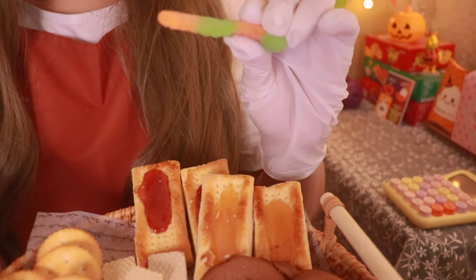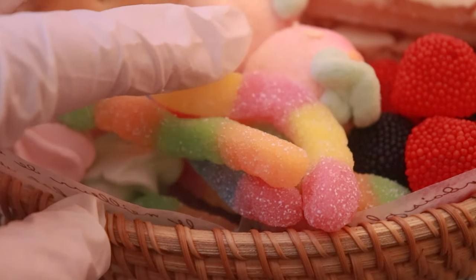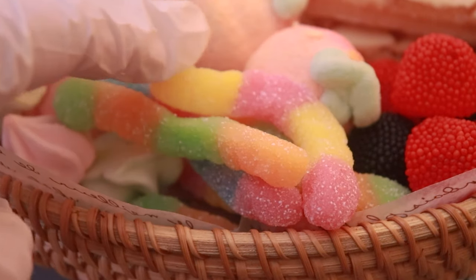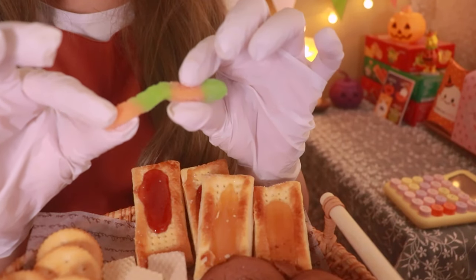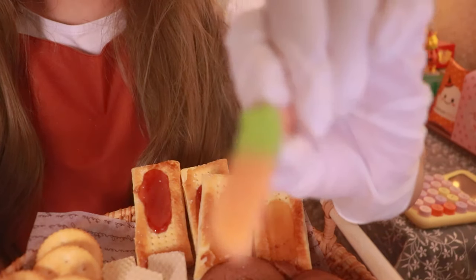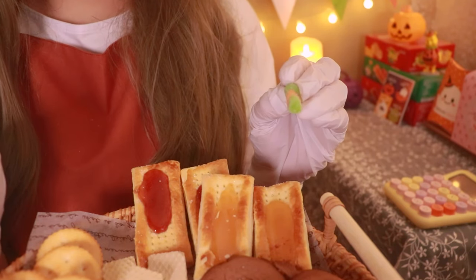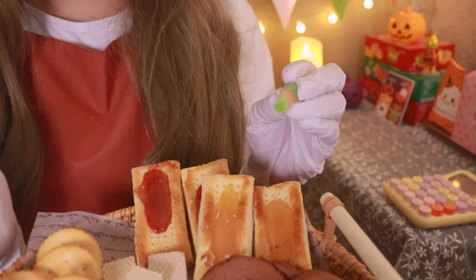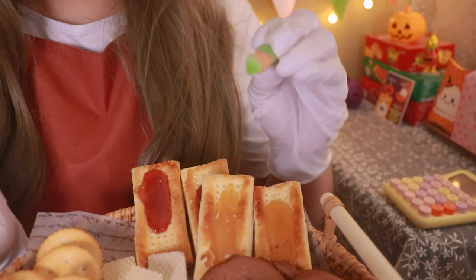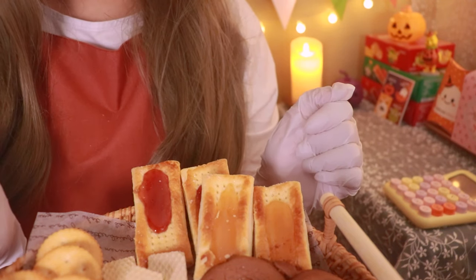This is a worm-shaped jelly. It is popular with children because it is cute in shape and has sugar on the outside. Okay, try it. How does it taste? You can choose sugar, white. Okay, good.